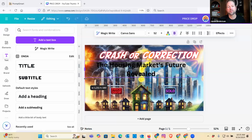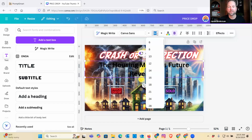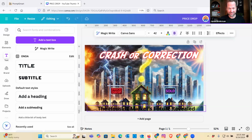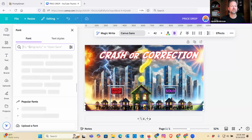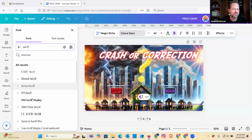And again, because I am weirdly particular about my graphics and my art, there's a general rule in design that if you're going to use a sans serif like this is, then your other one should be a serif as a contrast. So I'll search for a serif font. And we'll just make it this one.